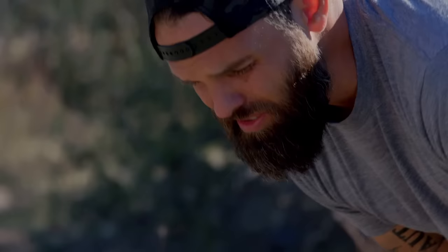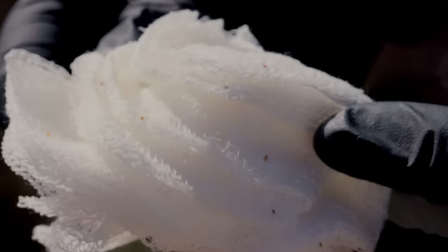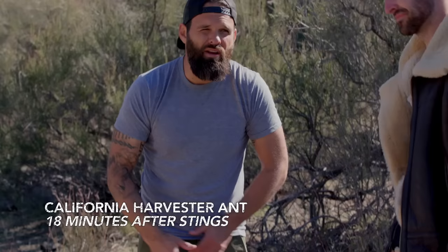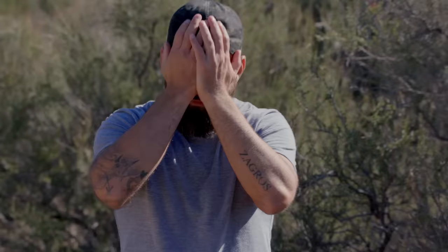This is scaring me because this already hurts bad. It is getting worse. It's just getting worse and worse. It feels like they're stinging all over and over again. Oh, wow. Oh, look at all these stingers in here. Ow! This could go on, according to Schmidt, for 8 hours. I wish I didn't know that. That's 8 hours from one sting, though. Oh, yeah. Oh, God. Shoot me now.